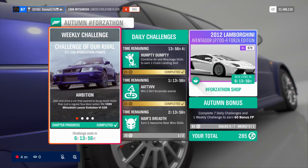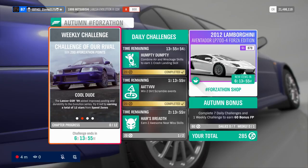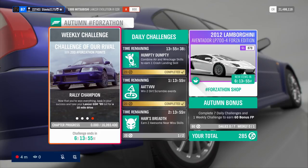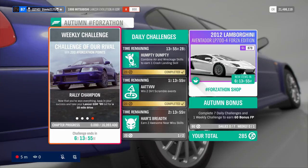So we are going to be doing the Autumn Forzathon Weekly Challenge, which I already posted my guide for, but I figured I'd do it together with you guys on stream. Not only do you get to watch me race a little bit by doing these 5 dirt racing series events, because I have to win those, so I'm going to do that in solo, the final challenge is to drive 10 miles. I guess they have that in kilometers. Somebody in my Discord was just talking about it: it says 10 miles, but then it's asking for 16,093.4. So I'm going to assume that's in kilometers.